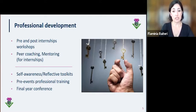When it comes to professional development, firstly, we'd like to help students to be as ready as possible to make the most of the internships, basically, at the very start of it. So we want them to be able to maximize this opportunity, and then we want them to be able to reflect on the opportunity and articulate the learning that comes out of it, the benefits that come out of this experience. So this year we run some specific pre and post internship workshops to support with that.